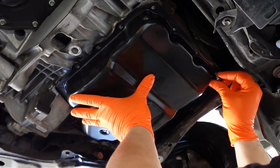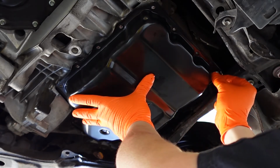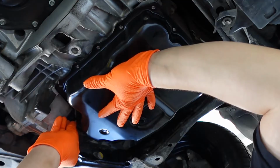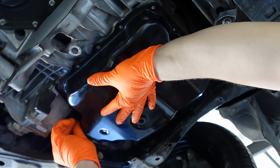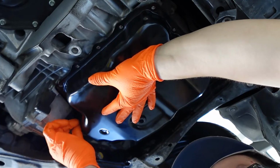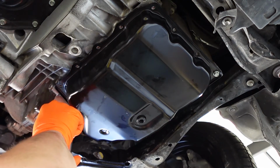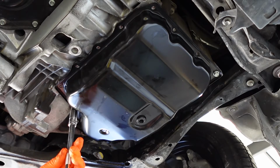Looks pretty good over here. I'm going to go ahead and put one of these in by hand on one side, and on the opposite end go ahead and install the other. Alright, pan's up there. And next what we're going to do is install each and every one of these just by hand.